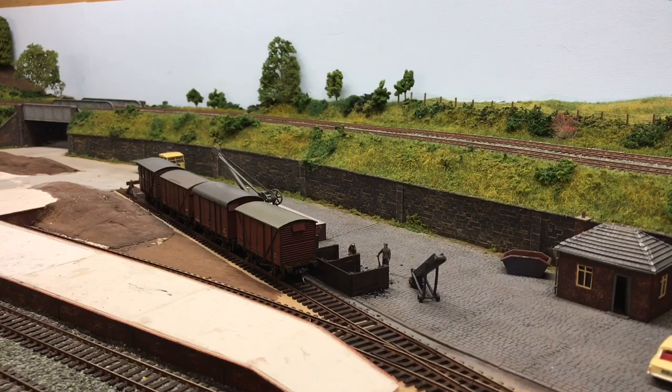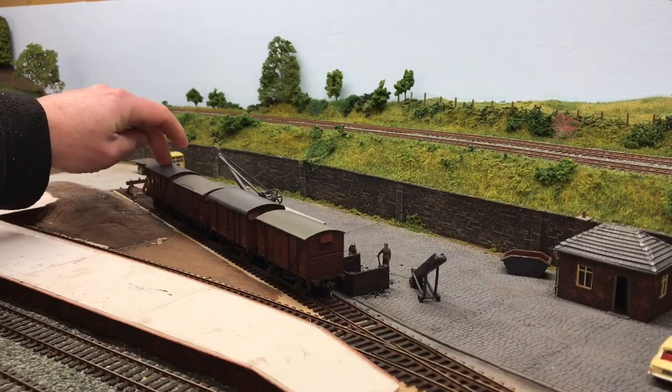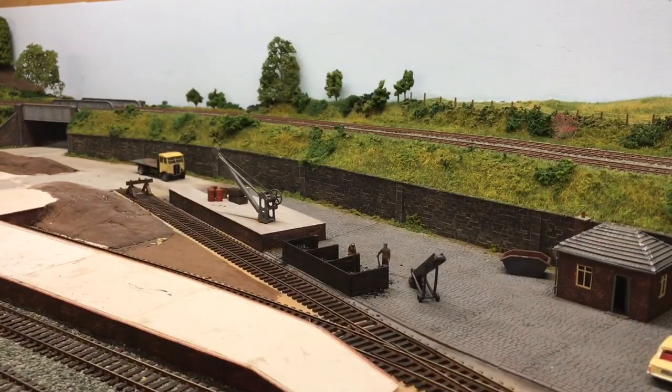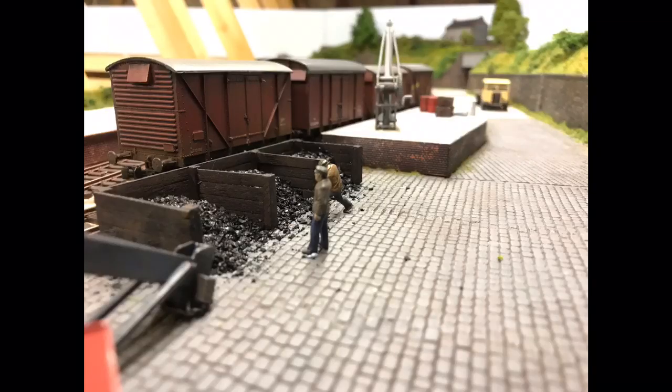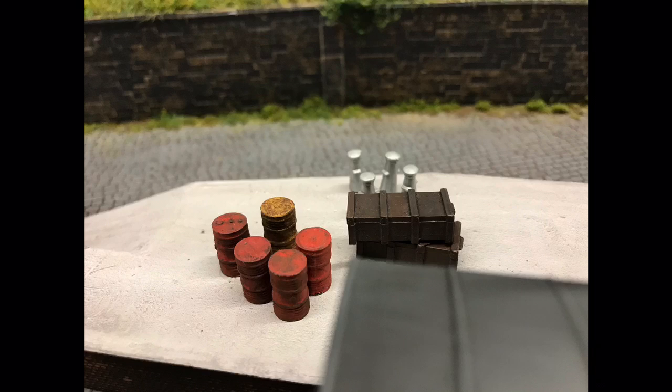I have, though, started looking at some of the additional detailing to bring the yard to life. Obviously there's the wagons that are sitting there in front of you, and I'll come back to them in a minute. Let me just move those out of the way. So the yard itself has had the coal staves added and some real coal fitted in there too. You'll see the odd little bit of paraphernalia sitting on the goods platform itself. I have a few barrels, a couple of crates and a couple of milk churns sitting there.